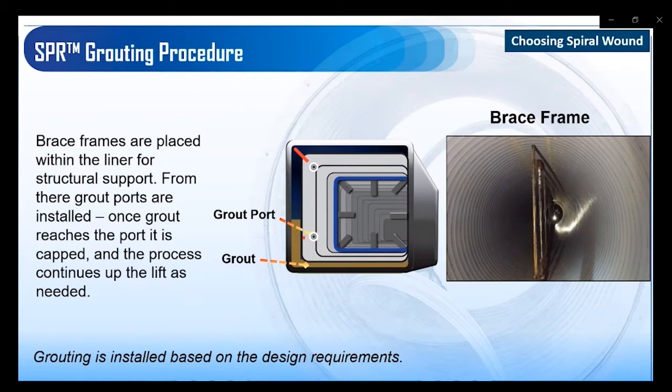While ensuring that the grout has filled the annular space, grout ports are installed throughout the liner. Those grout ports are in the animation on the left. So essentially, when grout is introduced into the annular space, and grout exits the port and water stops coming out of the ports themselves, they're capped off until the final elevation and the final lifts of the entire annular space have been grouted. And all this grouting is based and installed on the design requirements of the liner and the application itself.